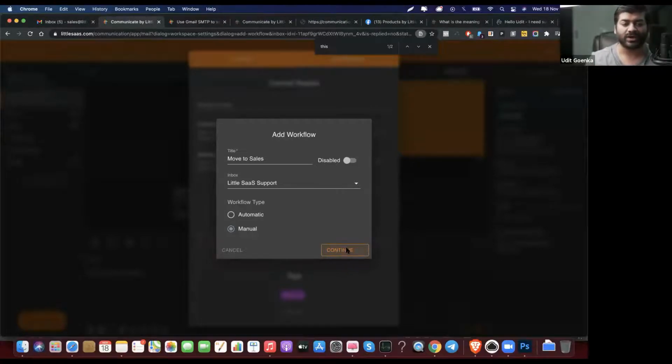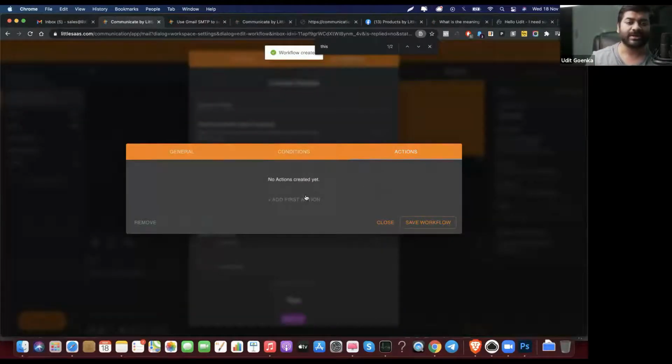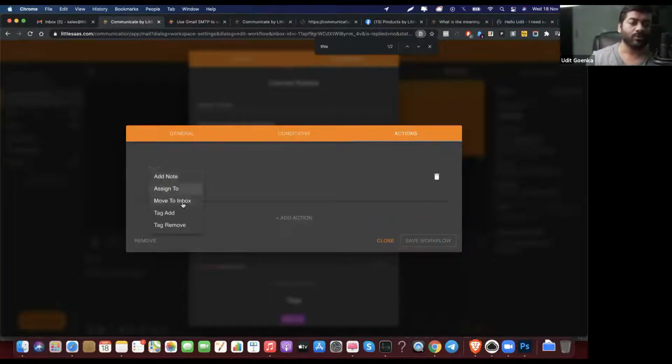I'm going to click on next and I'm going to directly set up an action because it's a manual trigger. So if you want to make it automated, then you just have to set up a condition. In this case, the action would be move to sales inbox. That's the only thing that we are setting up.